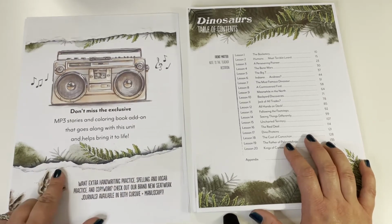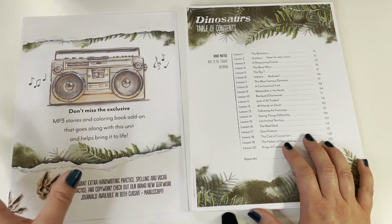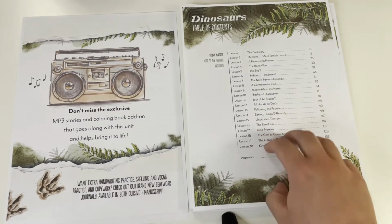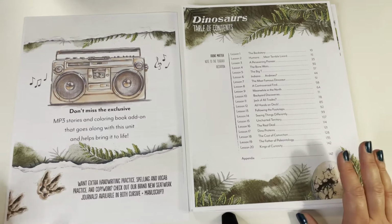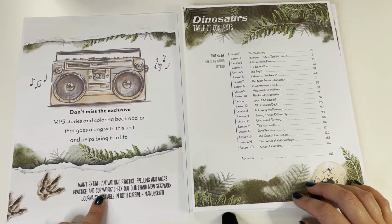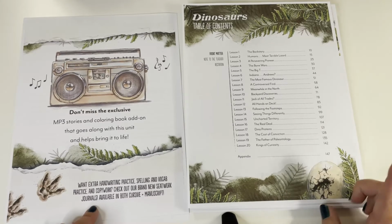Something else that I am super pumped about is the MP3 stories. These stories are standalone, and they are going to really engage the younger kids, help them to remember a little bit more about what is being taught in the lesson, because the lessons are very meaty. Rebecca has done a phenomenal job writing them. It's just absolutely beautiful. And another thing that is new this year is the extra handwriting practice, which is super, super awesome. And I'm going to show you a little bit of one of those in just a moment.